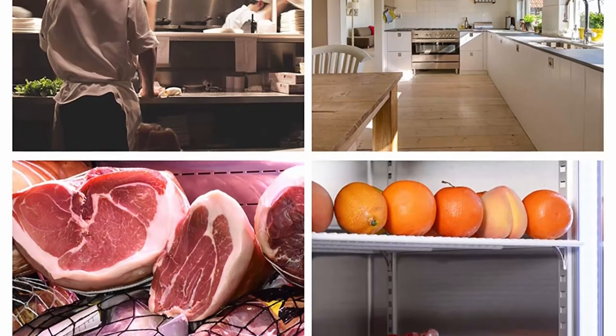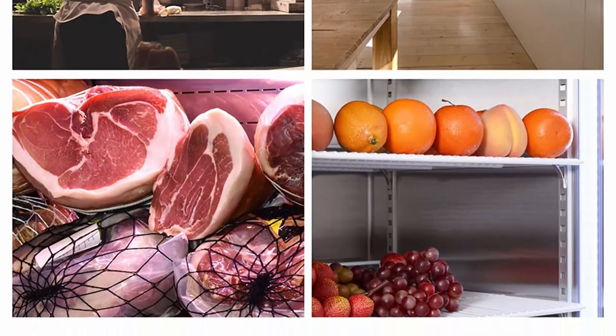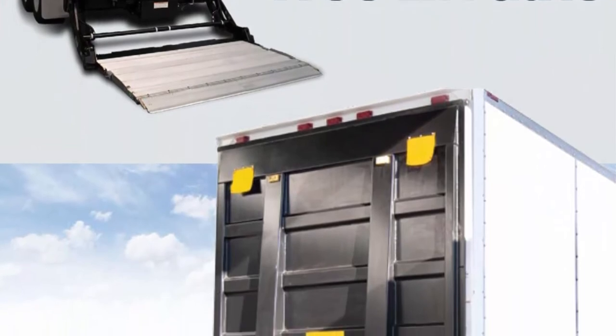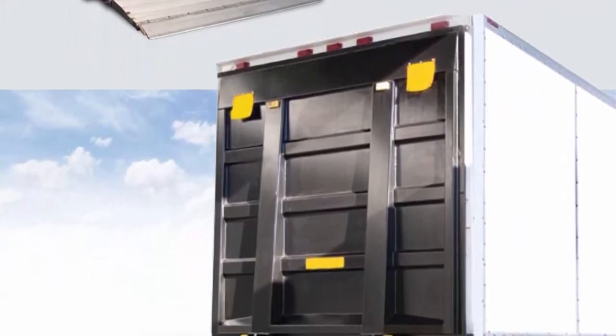Delivery service and product warranty: US warehouse delivery with protective packaging and free lift gate service. We also provide 24 hours customer service and a 3-year warranty on compressor, 1-year warranty on all parts and labor, ensuring a worry-free purchase for you.